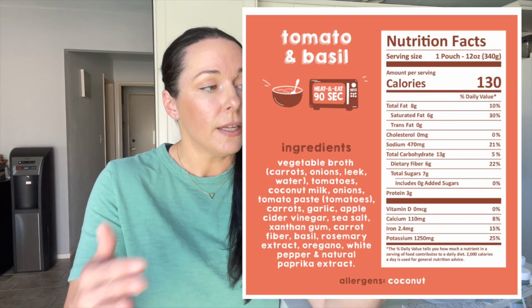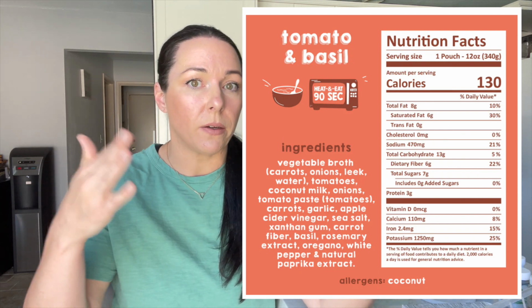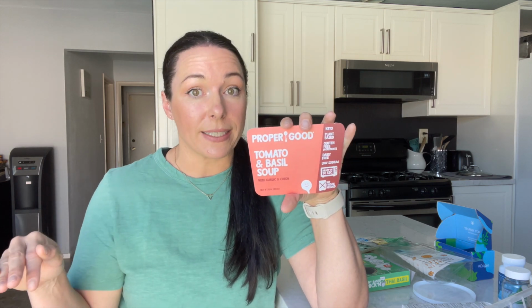Now, technically, this was tomato soup, but it was tomato and basil, and it was chunky. There were chunky veggies in it. I really, really liked it. But if you're looking for that true traditional tomato soup, normally that's not what you get. You know, like the Campbell's. Is that even vegan? I haven't had that in so long.